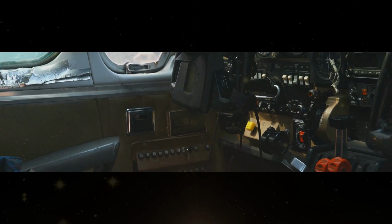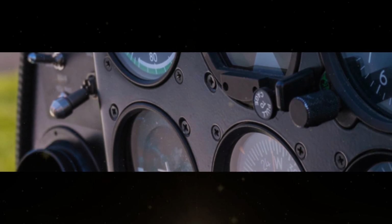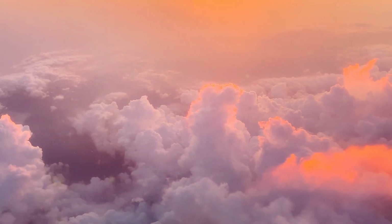One of the most significant advantages of glass cockpits was the introduction of the primary flight display, or PFD, and the multi-function display, or MFD. The PFD typically displayed critical flight information such as altitude, airspeed, heading, vertical speed, and attitude, presented in a clear and intuitive format. The MFD, on the other hand, could be configured to display navigation maps, weather radar, system schematics, and other relevant data. This division of information further reduced pilot workload and allowed for better decision-making during flight.